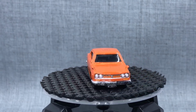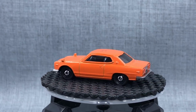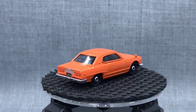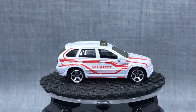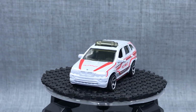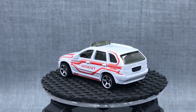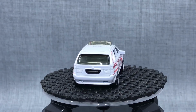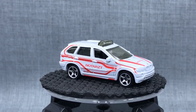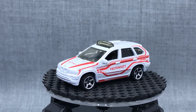Beautiful orange color. Some of you have asked where it's going to be specifically. I don't know if it's the next one. I think the Mazda Miata is the current 10-pack exclusive. This one may be the next one, or it might be this one. This is the BMW X5 Police in a, I can't say it right, Notarzt. My German friends will be able to pronounce it, but it basically means what? Traveling doctor, or the doctor that heads to the scene of the accident, or to the scene of the sick person. We have seen these kinds of decos before on several Matchbox models throughout the years.